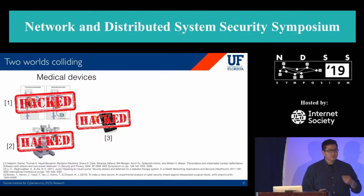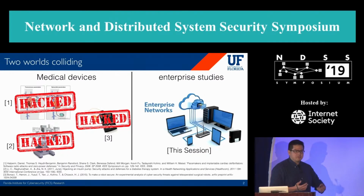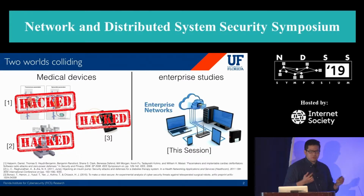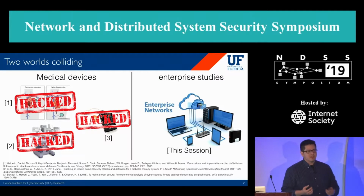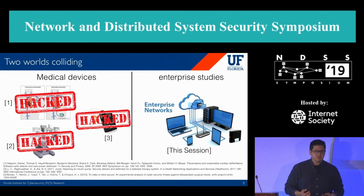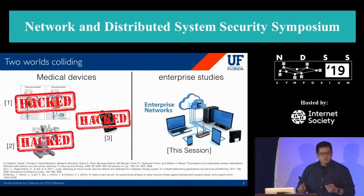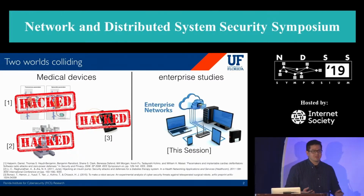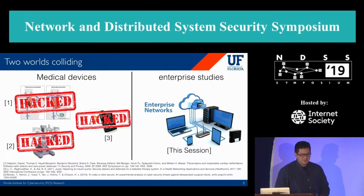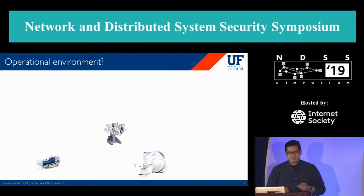OK, so now let's talk about the other set of studies I want to tell you about, which is enterprise studies. Enterprise studies are also extremely useful as they give us the security posture of the devices inside their enterprise ecosystem. Essentially, they tell us how devices are working inside their enterprise. And we also know that these studies are useful because we have a whole session dedicated to enterprise security this year at NDSS.